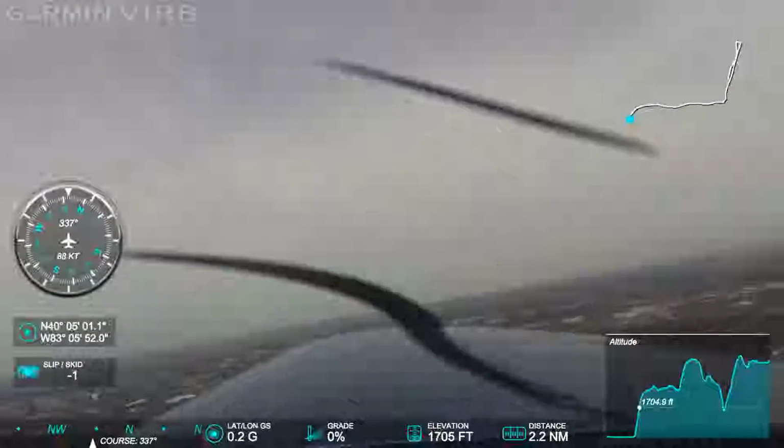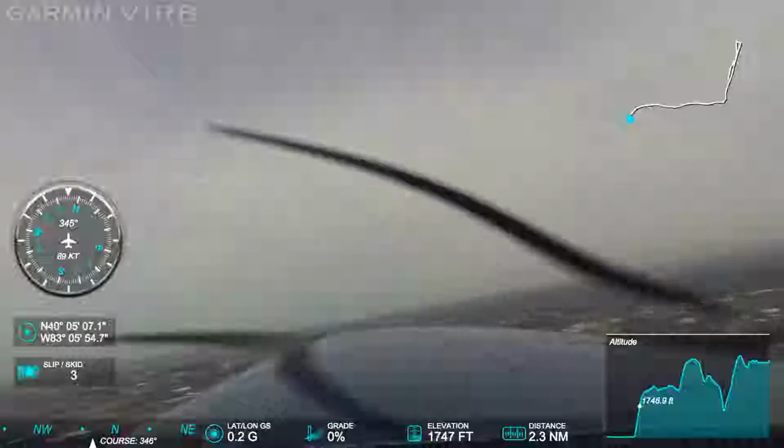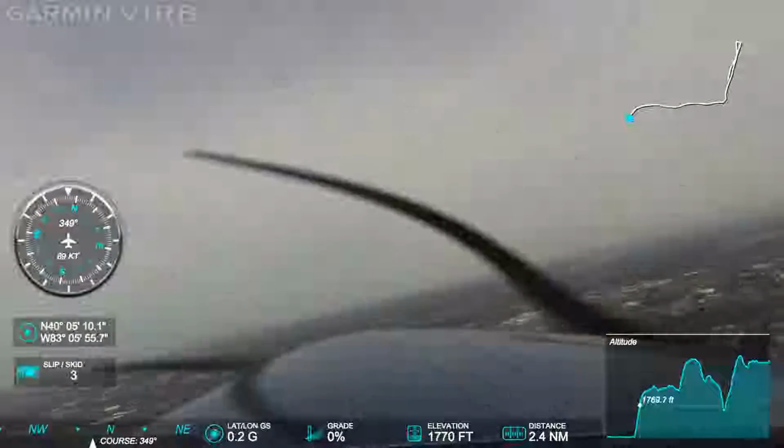Helicopter 97 Juliet, runway 27 left, taxiway Charlie intersection, cleared for takeoff, direct on course. Clear for takeoff on course for 97 Juliet.